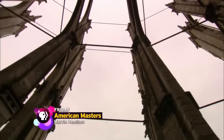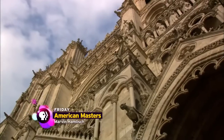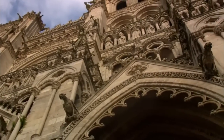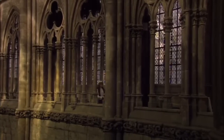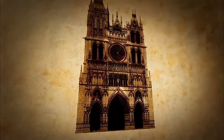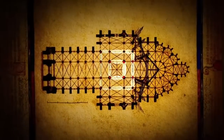And Beauvais wasn't the only town courting disaster. Regional rivalry drove many Gothic builders to ever more dangerous heights. But why? Some experts suspect they were motivated by something beyond earthly bragging rights. For hidden within the dimensions of the greatest cathedrals may be a secret mathematical code that could provide the answer.